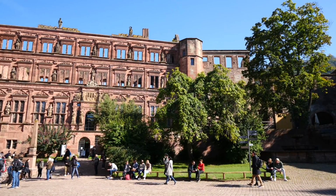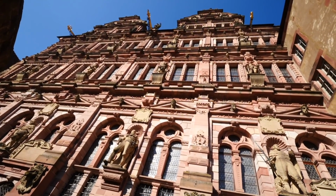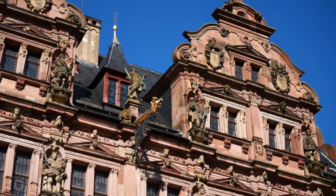Exactly. So the first thing you notice when you get right up to the top of the castle is the intricate details, the facade. It's very impressive. It's pink. It sure is. It kind of reminds me, this is weird, but it sort of reminds me a little bit of Jaipur in India, some of the pink fortresses there.